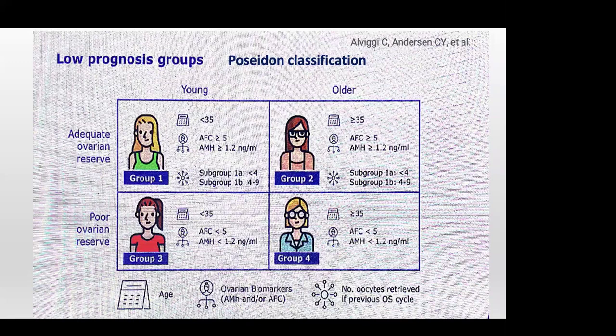So what they did, they divided all women into 4 groups. The young and older ones with adequate ovarian reserve are group 1 and 2. And group 3 and 4 are the poor ovarian reserve women, either young or old. Now, if you are asked which one would you like to take up for treatment, I would say I would want to take group 1 and 2 because here I know that the ovarian reserve is okay. I might be able to correct my previous stimulation and get more embryos. And out of 1 and 2, 1 is the best because she is young.